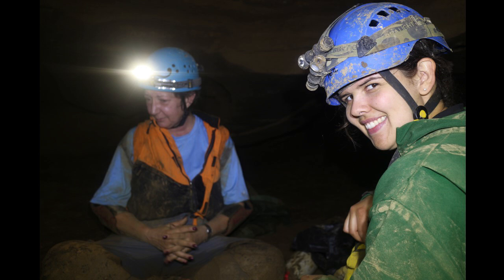Yes, sir. Those faults that bound the cave area, are those part of the New Madrid system? No. I think it's called the Rough River Fault System. Yeah, they're a localized fault system. But you can see a ton of fracture zones.